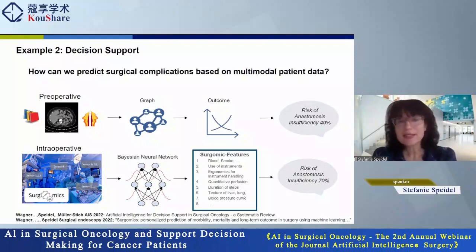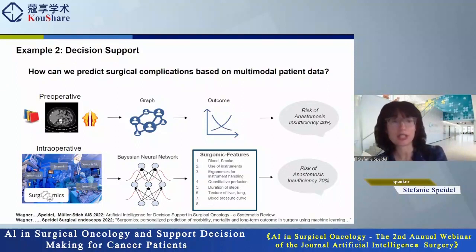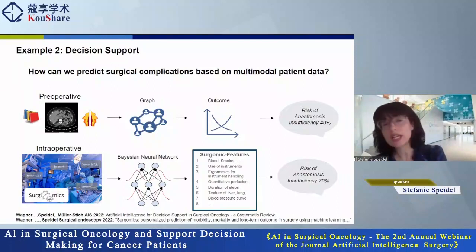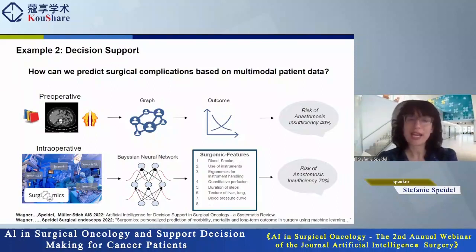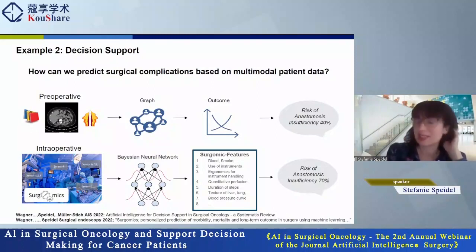And this is something where we want to bridge the gap between radiology and surgery, and to make more use of the preoperative data we have using artificial intelligence. Another example is to have the complication prediction during surgery. And here we can, for example, use a special kind of neural network called Bayesian neural network. It also estimates the uncertainty in our prediction. And we try to detect so-called surgomic features like the blood, smoke, use of instruments, how long were the steps, the texture of different organs, anesthesia data, and so on. And the outcome should also be the risk of anastomosis insufficiency. So these are two examples in that area.